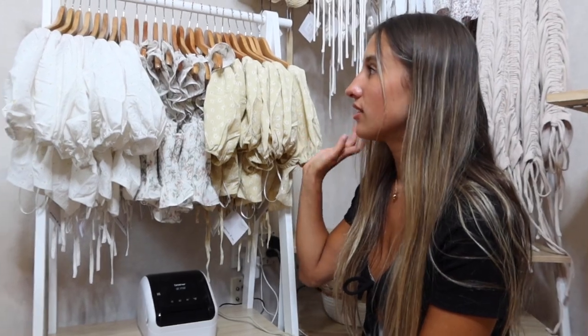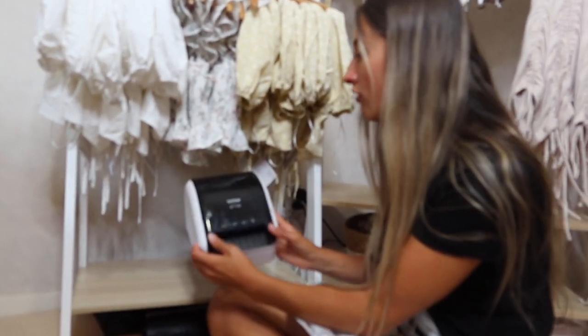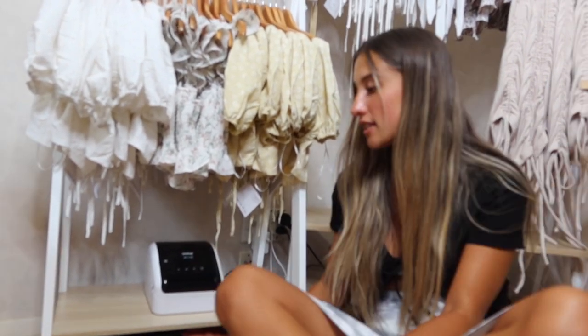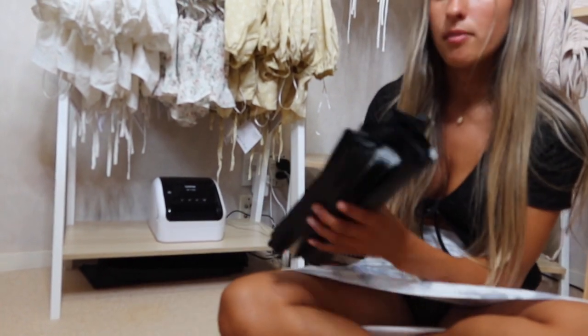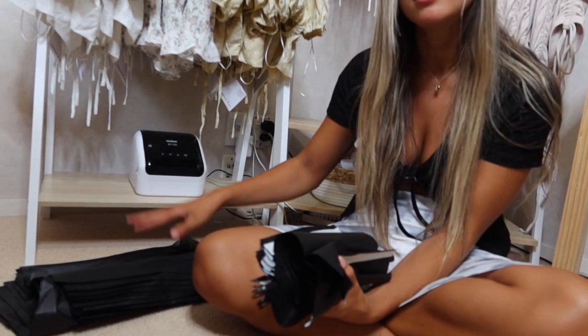Alright, so this is obviously some more of the new arrivals. Here I have my label printer. So this is where I print all of my labels. It's already plugged in and ready to go. I just connect it to my laptop and I can print out a bunch of labels. Underneath that, under the shelf, we have my poly mailers. So I have a bunch of just normal sized poly mailers. And then behind it, I have some larger ones, which are down here.